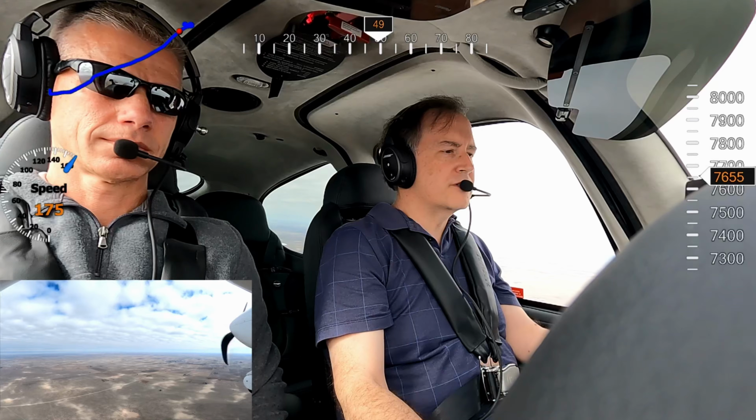Akron traffic, Cirrus 523 Delta Lima, 10 miles to the southwest, going to overfly the airport and enter a left downwind for runway 11, Akron. Ah, that isn't the airport. Those buildings aren't the ones that I thought they might be. That thing looks too short to be a runway, but actually, maybe it is. I don't want to get too high.